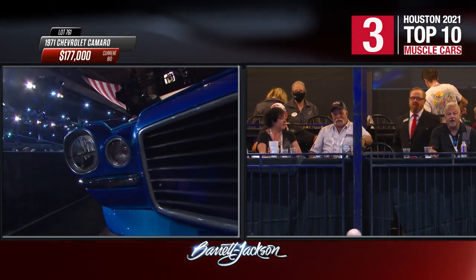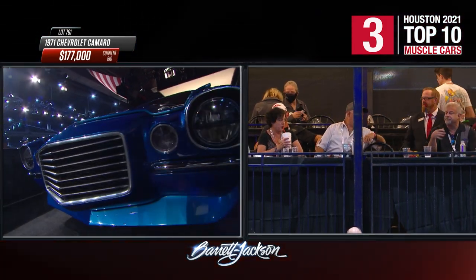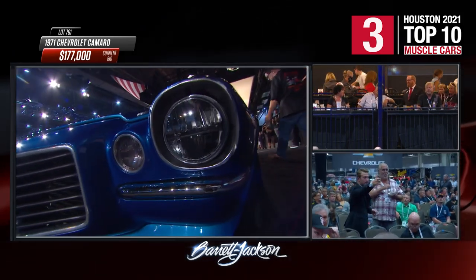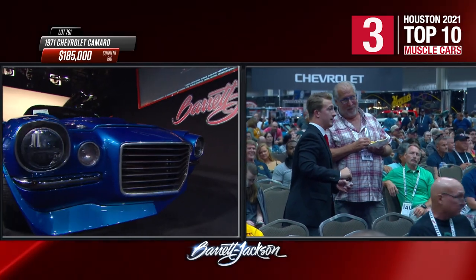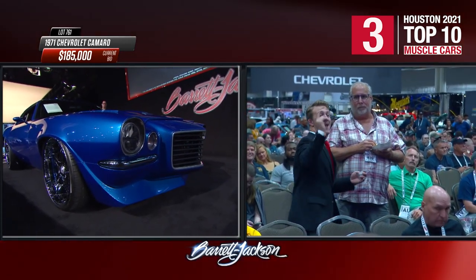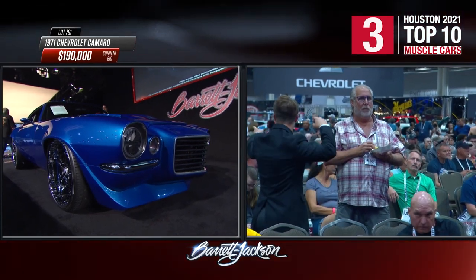Well, right now, the build is being respected with a price of $4 per hour. There's over 4,000 hours in this one. Okay, $40 per hour. Still, you couldn't build this car for what it's currently been, I don't think. Boy, and it doesn't look like there's a single panel on this car that has not been modified.